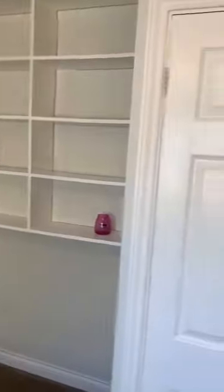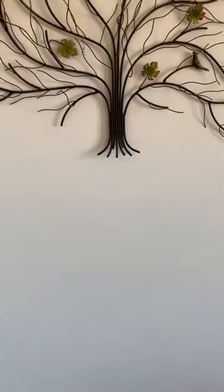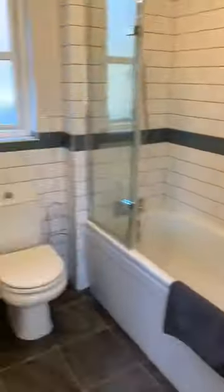Little shelfie area. This is a built-in wardrobe that goes all the way up to the top. So again, it's deceptive how much you can get in. Shut that up. Just hang my jewellery off there. I like being inventive. Little landing here.